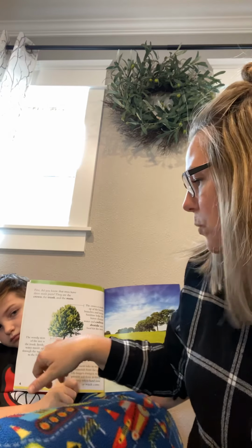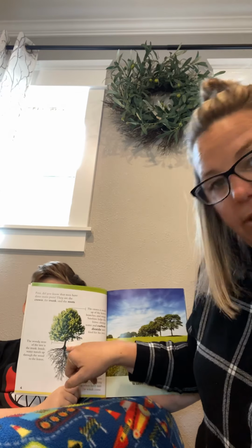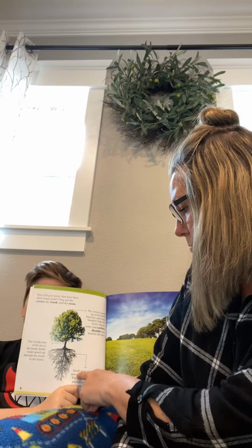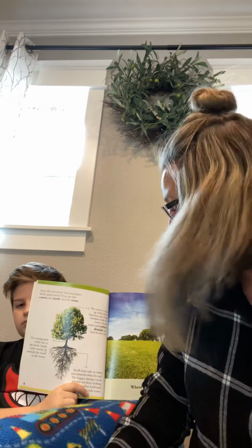Okay, and then we have what's called the woody stem. This is the trunk of the tree. And then you have the small roots. Sometimes they're small and there's others that are large. The larger roots are what actually helps keep the trees from tipping over in a really rainy rainstorm or in a really windy windstorm.